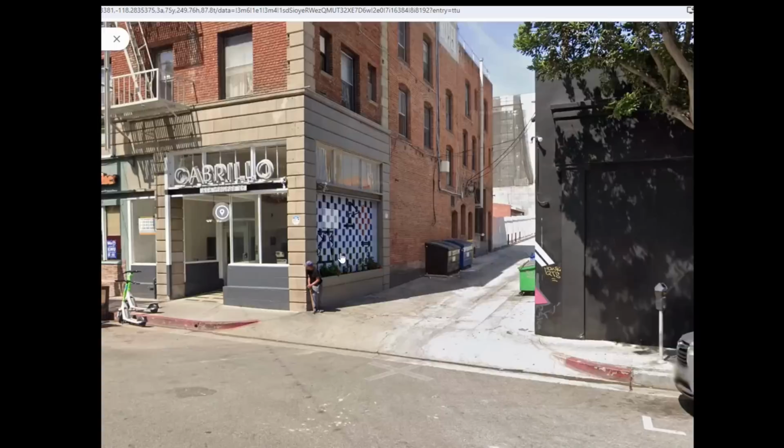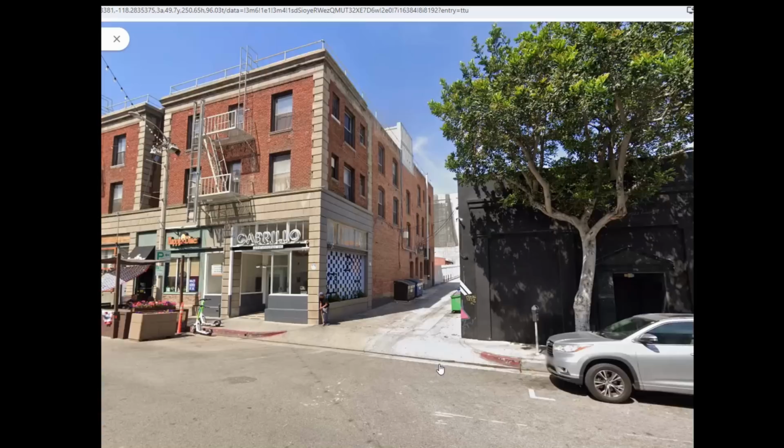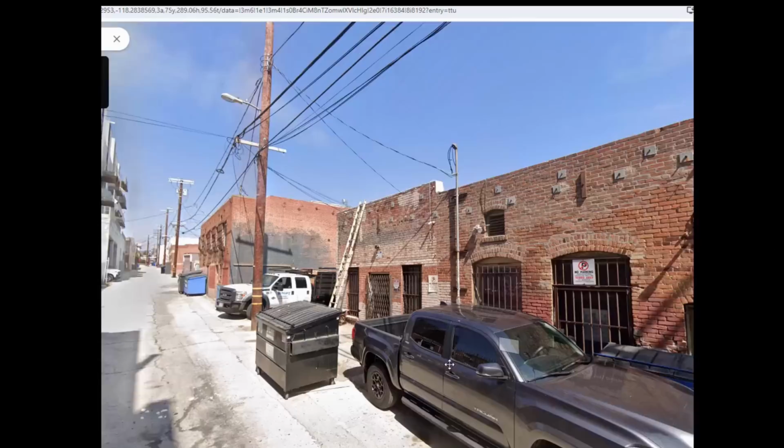And then I come across this alley right here. And I see this. Does that look familiar? Remember this right here? There it is, I found the location. So now we're gonna go back this little alleyway and dun, dun, dun.